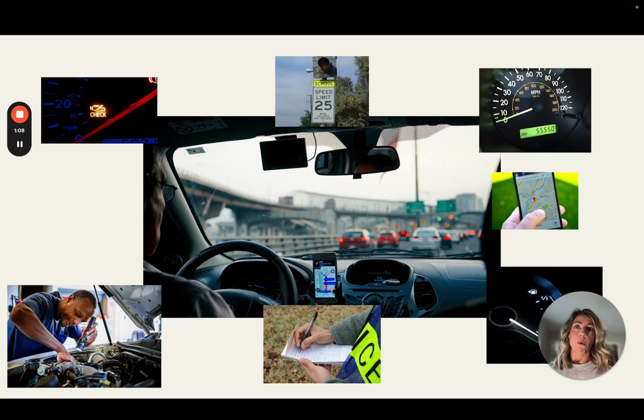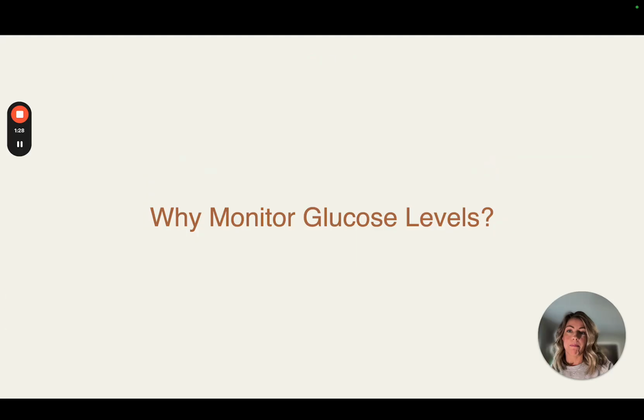Things might go okay for a while, but sooner or later, the lack of information and not taking corrective action to fix the problem would probably cause serious health problems. Think of the glucose monitor as the instrument panel for the person with diabetes. Knowing what your results mean will help guide the next step.